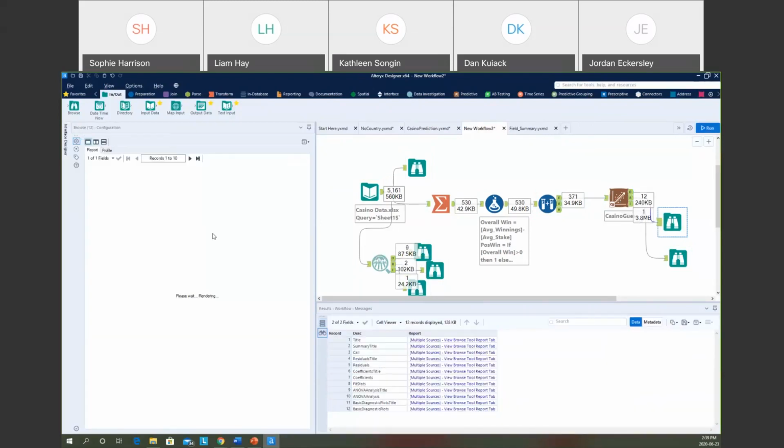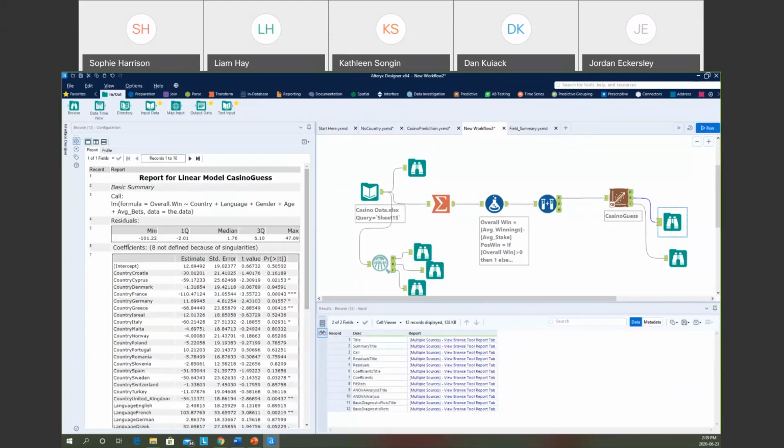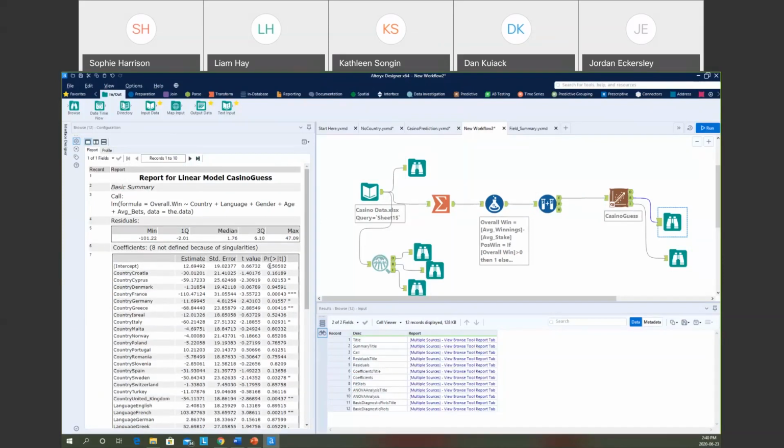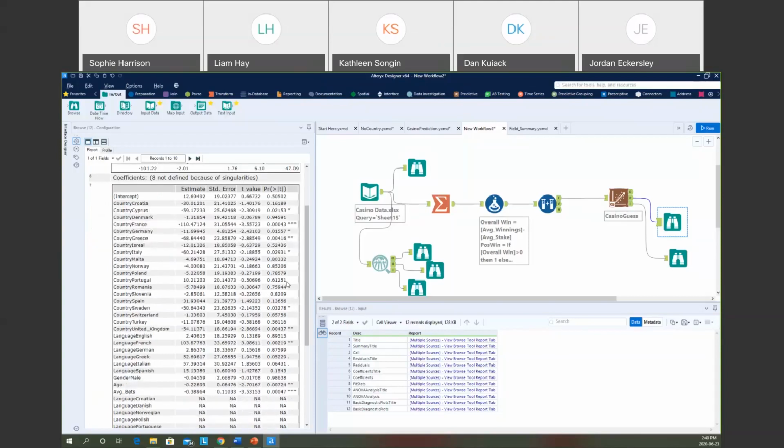If I click on the results, I have a little table, and it tells me the intercept and information about each of my countries and how good they were at predicting the model. If I want to see how well they were at predicting the model, then what I want to look at is this p-value. Now, this is getting into a conversation of statistics, and if you grew up learning R, then it would be familiar lingo to you, but essentially we want these values to be as small as possible. So we want values of 0.05 and lower, and the more little stars I have, the better indicators they are.